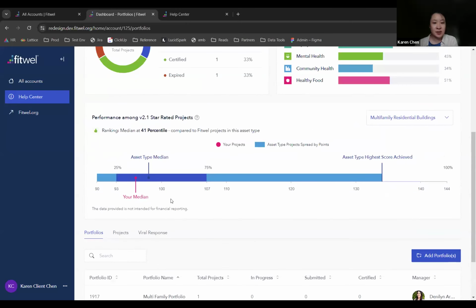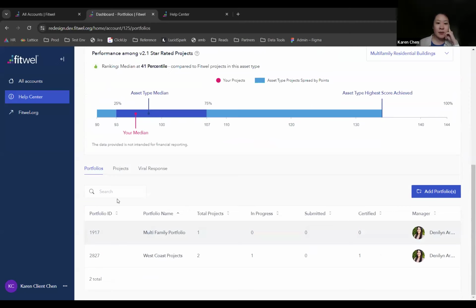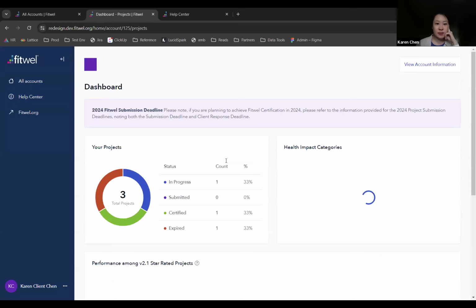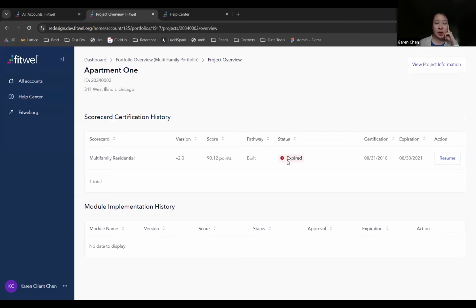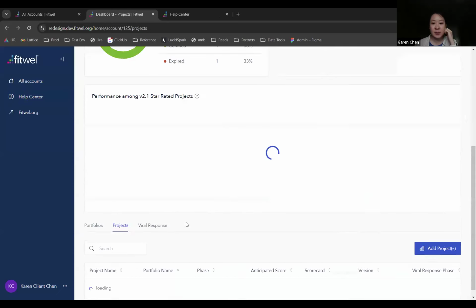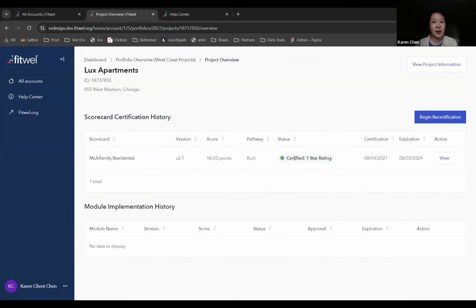Okay. Still sticking on existing features and functionality that we've built upon and improved, if I navigate to one of my projects here, you'll see a list of all of the projects that I have. If I go into a specific project, you'll see the status markers are now more explicit about what status you are. This one is expired. If I go into a different one, for example this one, I'll see that it's been certified at 1 star and it's still valid.